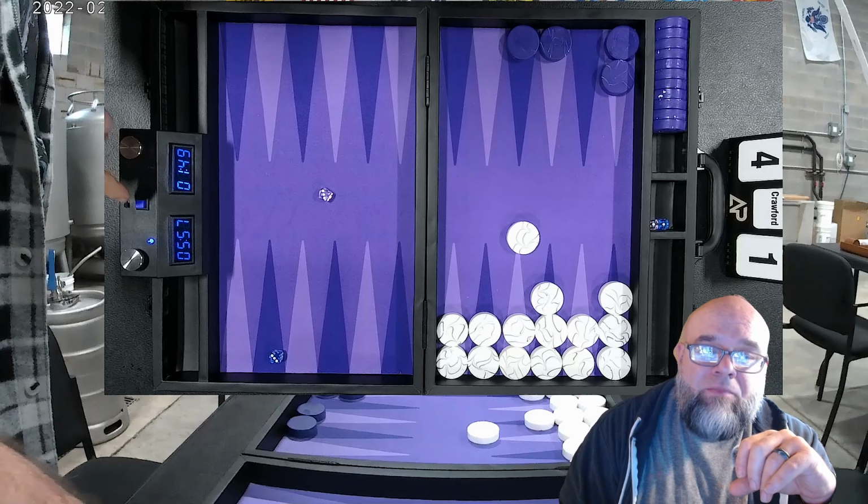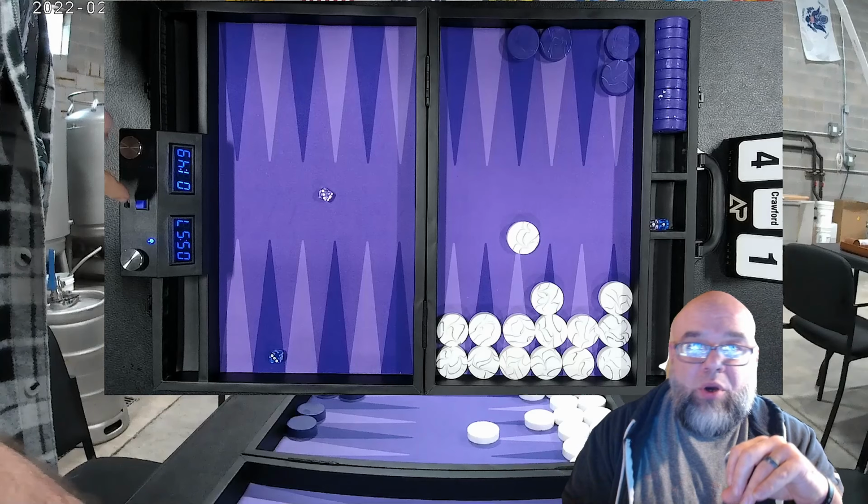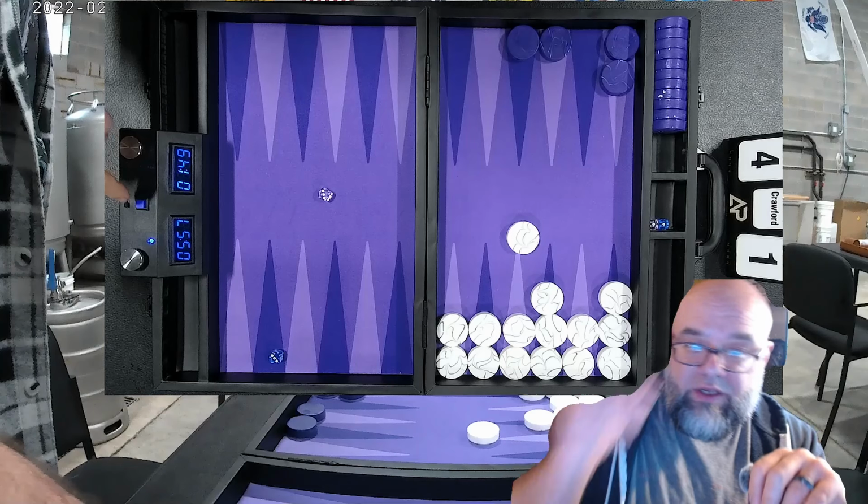So this particular error had everything to do with saving the gammon, because a gammon in this position would have cost me the match. So saving the gammon would mean that I would have a chance in Crawford and post Crawford to turn things around.